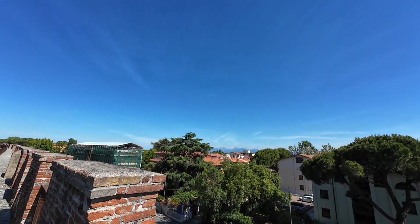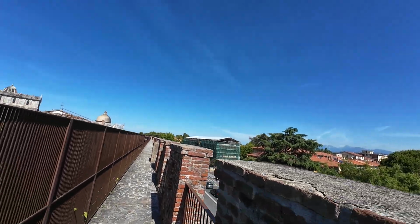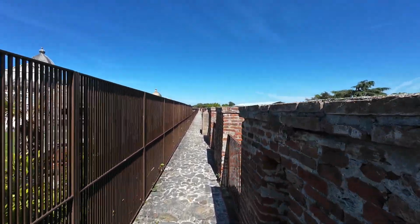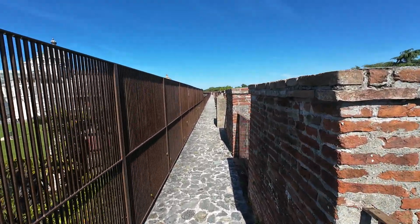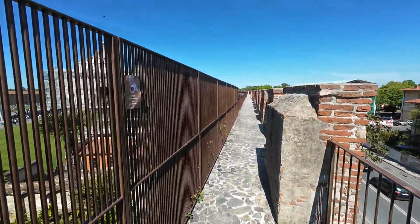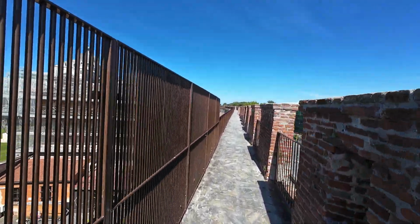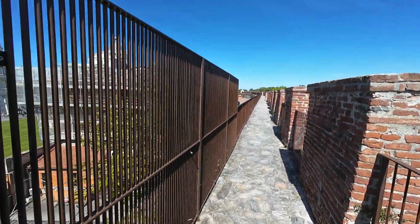There you can see the mountains in the background. Fantastic. I could see those from the other tower that I was in yesterday. Right, now they've put railing here, much higher up. I don't know why. Maybe they don't want people to throw stuff over the edge, who knows.